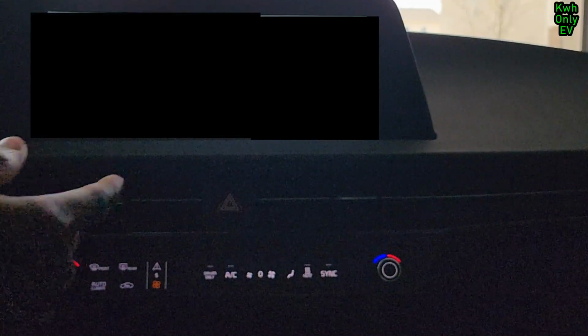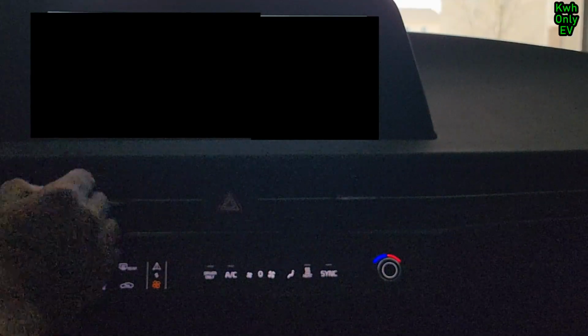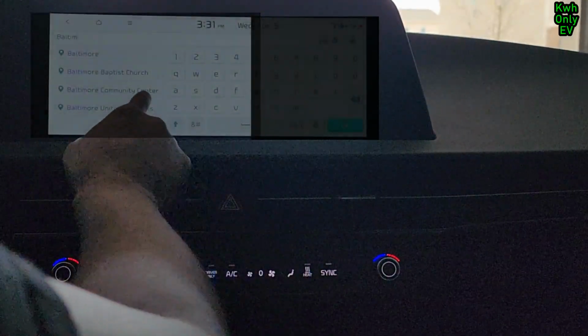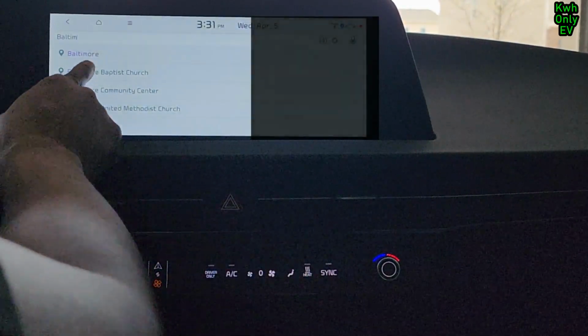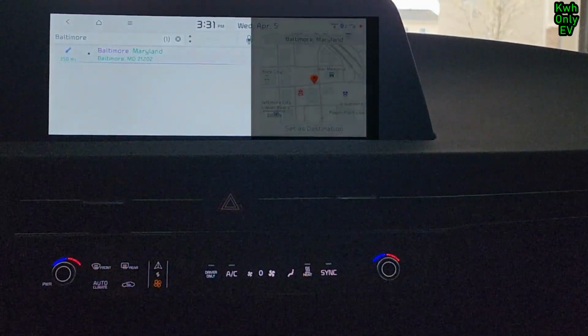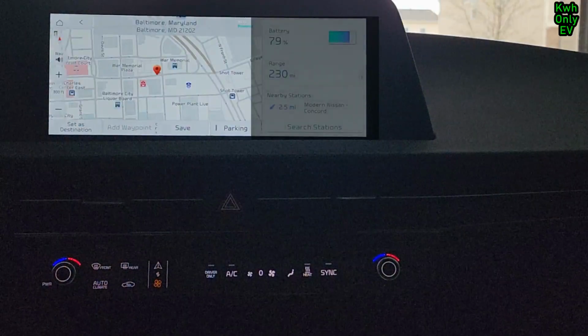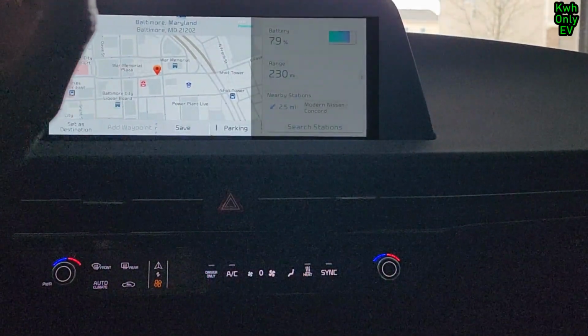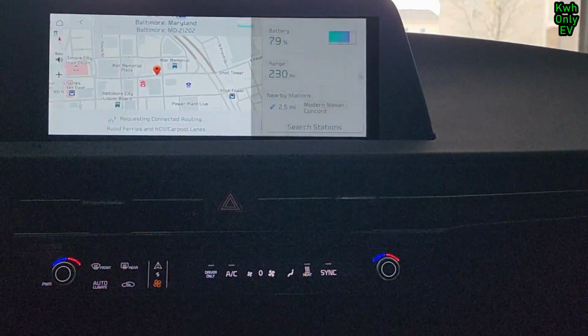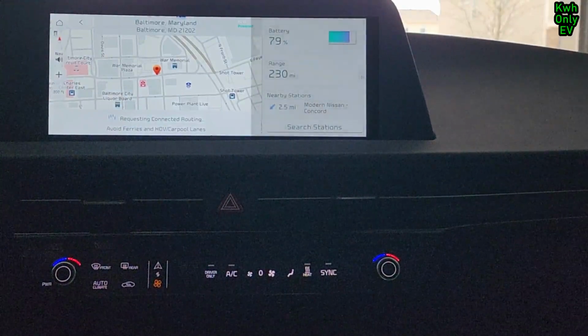All right, so right now I'm going to exit. Let me go to the map, and let's see here. I will be searching. So let's say I'm going to Baltimore, Maryland. Okay, all right, either way, I'm just going to click. So it says I have 350 miles. All right, set destination. Right now I have 79% and my estimated range is 230 miles.